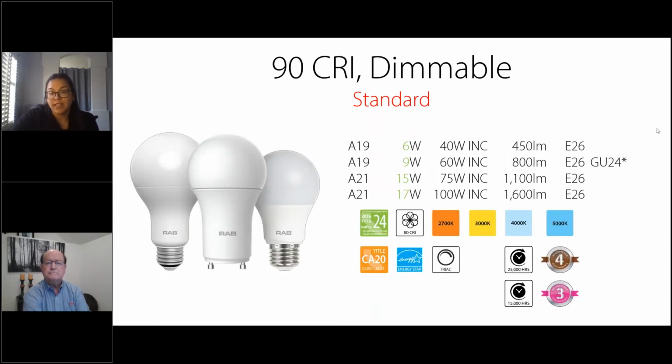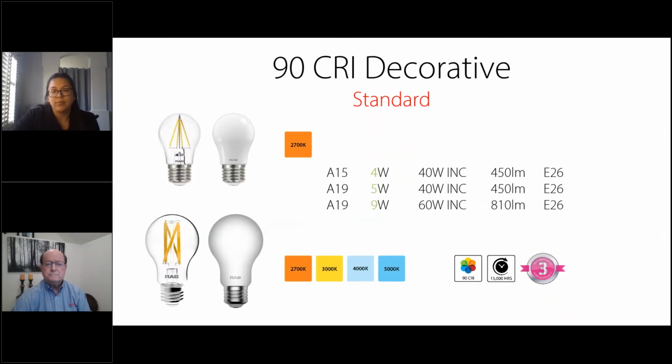And then we have the 90 CRI dimmable lamps, again, multiple wattage equivalencies. These are also Title 20, so approved for sale in California, also Title 24 compliant, multiple CCTs, Energy Star, and warranties available. And then the 90 CRI decorative, this is a lot of what we've discussed today. So we've touched a little bit on both of these options as well. Multiple wattage equivalencies, multiple CCTs, and a 3-year warranty.